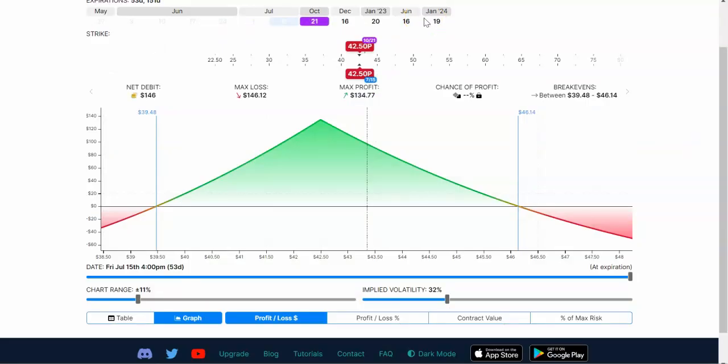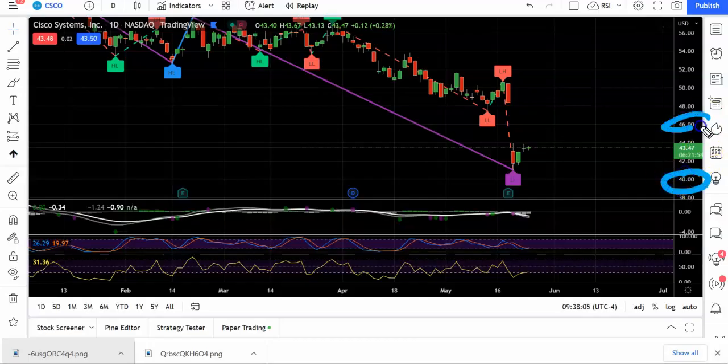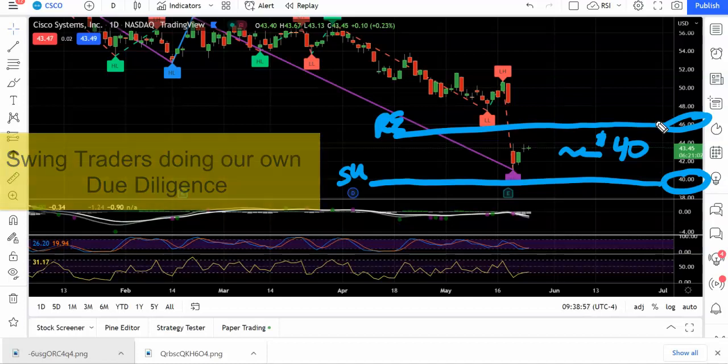So as long as this trade stays between 40 and 46, remember that? 40 and 46, I have some chances of winning. And then if it doesn't, I need to manage this trade and minimize my losses. 40 and 46. Will a gap fill? Will it stay in this area here for a $40 profit or potential $140 profit? I guess it was around 134 or something like that. This is a defined risk trade, low risk, good potential profit, decent risk reward. It's something I'm considering doing.